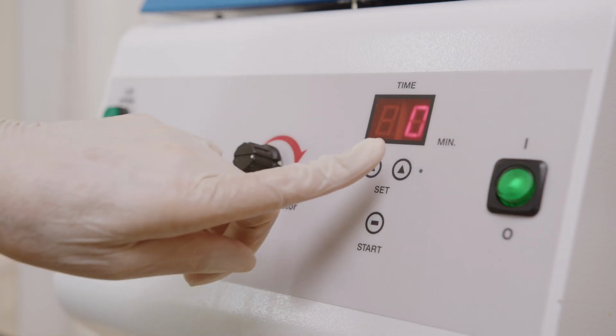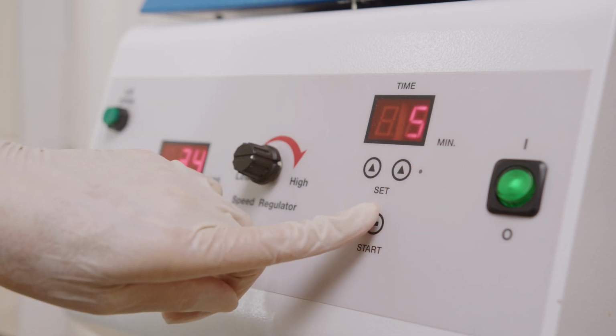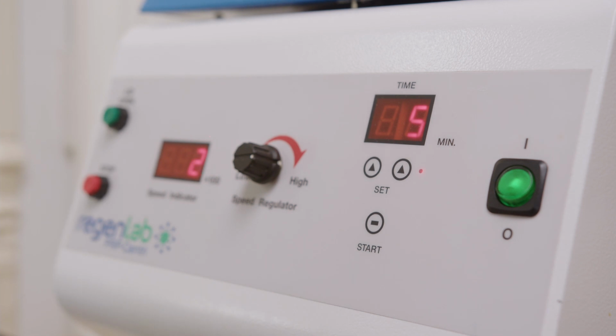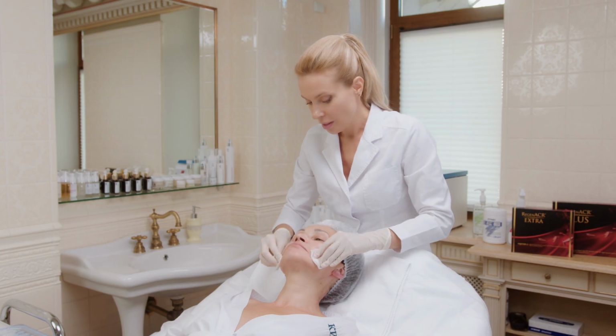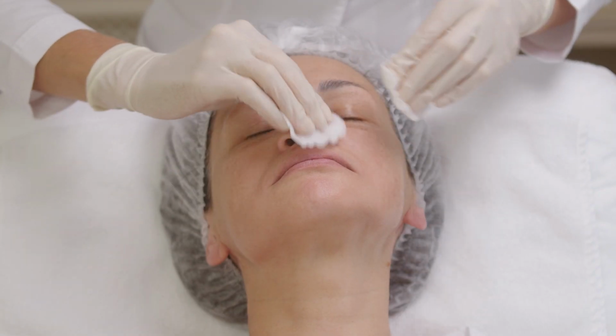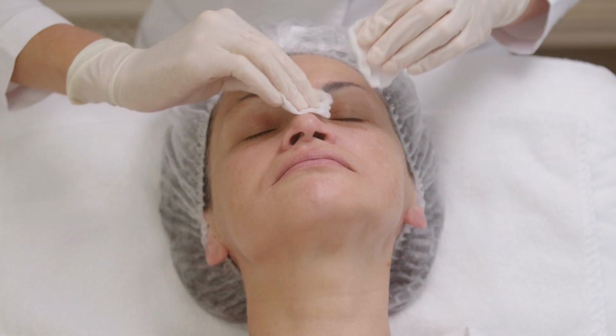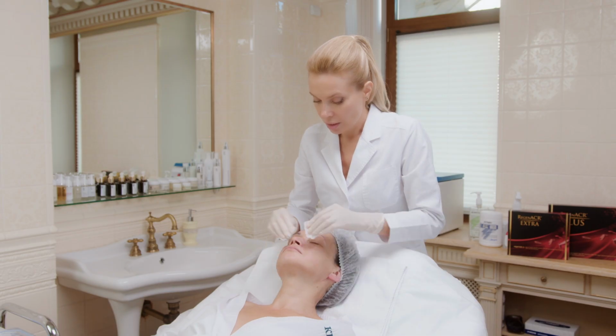The centrifugation is performed for 5 minutes with a gravitational force of 1500 G. On the original RegenLab centrifuge, it corresponds to 3400 rounds per minute. The patient is carefully prepared for the procedure. It's necessary to wipe the face twice with an antiseptic solution.